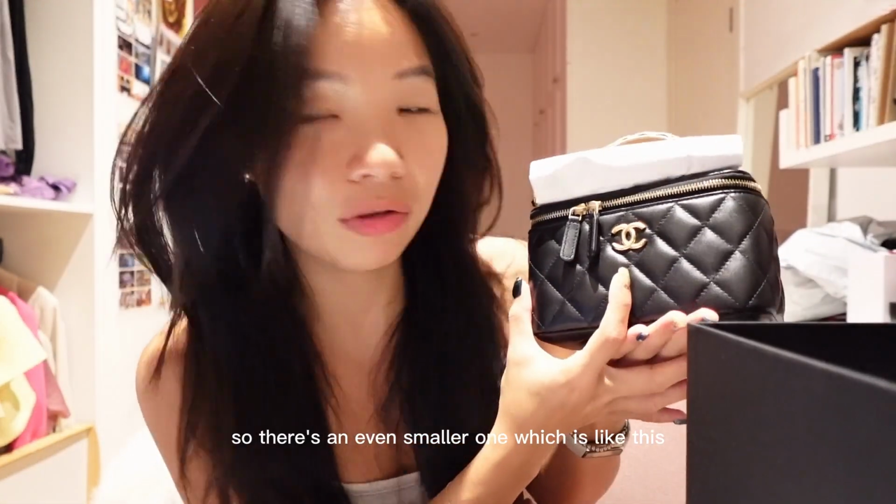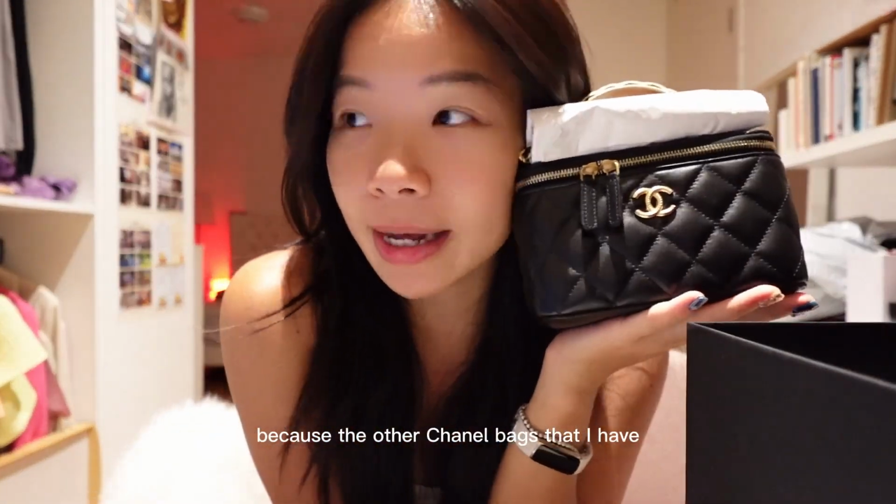And here she is. This is the vanity case in, what is it? I don't know, it's a small size. There's a smaller one, just like this. So I'm really glad to have this because the other Chanel bags I have, this bag is really big. I'm gonna show you guys some comparisons.